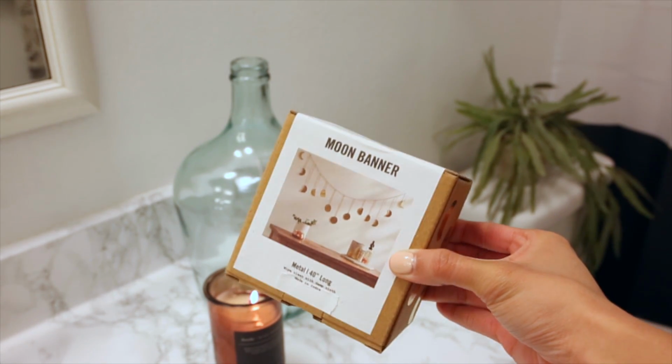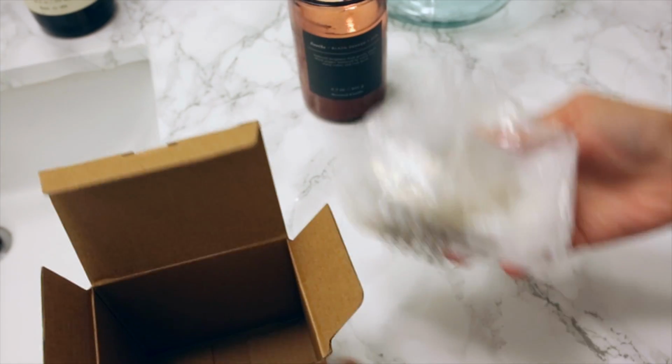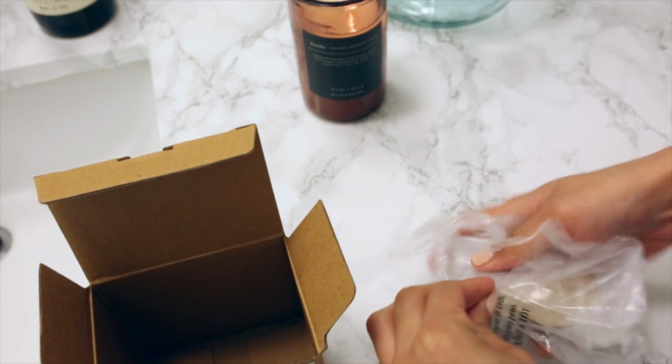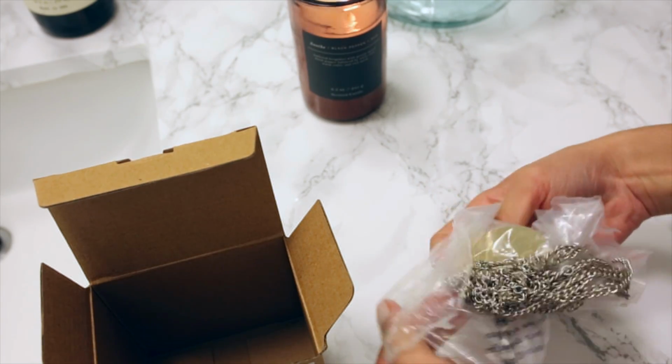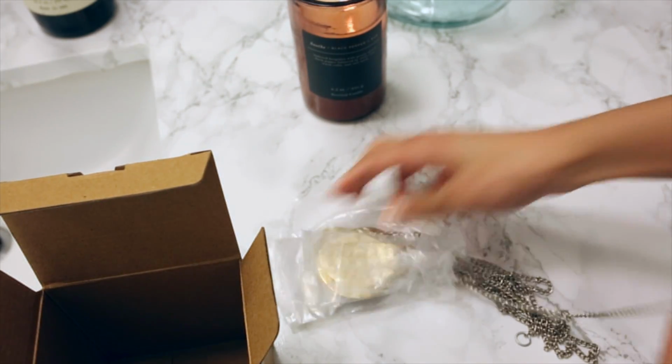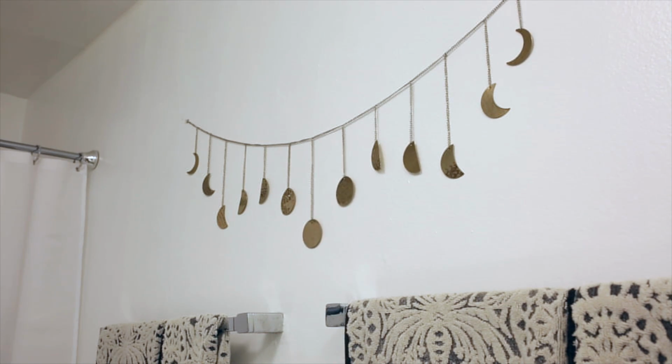I felt like that was such a blank space, and I felt like this Urban Outfitters moon banner would be perfect for it. I've used one of these in a makeover before, but I definitely wanted one for myself. So I went ahead and unwrapped it. I love that this is packaged so nicely because it is a very good quality piece, but it is also very delicate. So definitely be careful with it. But I just went ahead and hung that up with 2 clear tacks in my bathroom.